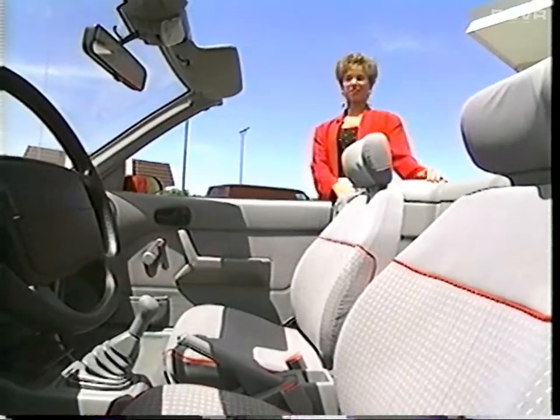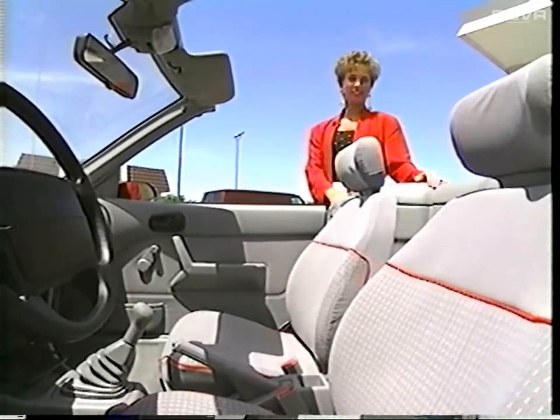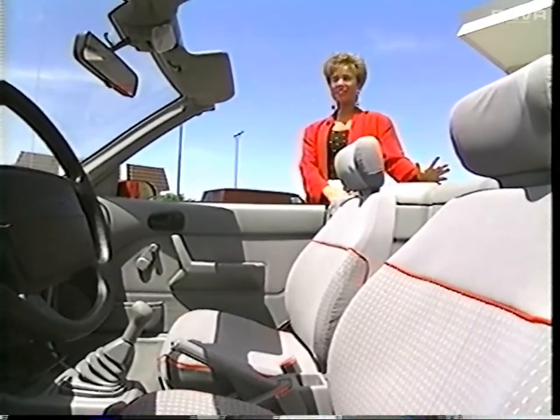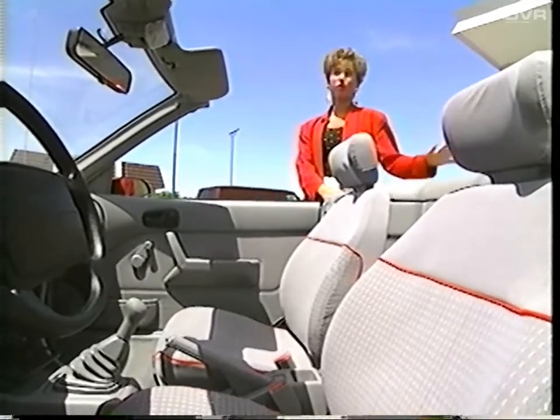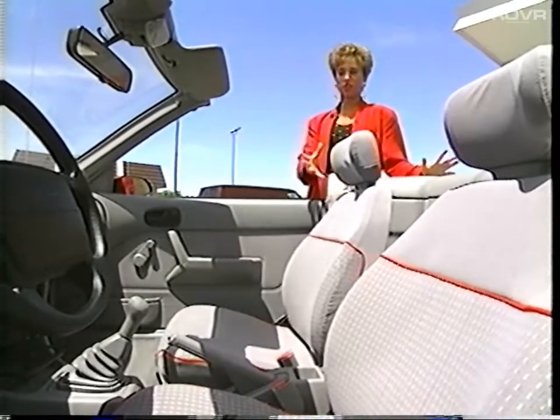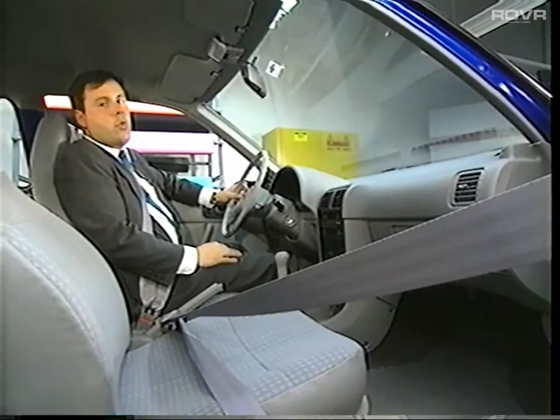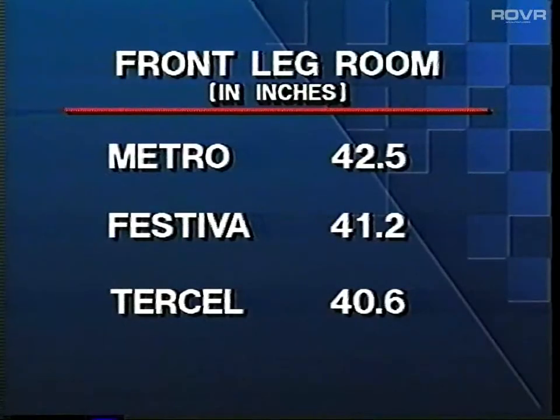The first time I saw this car, I was on the expressway with the top down, and it looked bigger on the inside than the body looks on the outside. So that was one of my things that pulled me towards this car, is that it was larger on the inside than it actually looks. The Geo Metro has more front leg room than either the Ford Festiva or the Toyota Tercel.